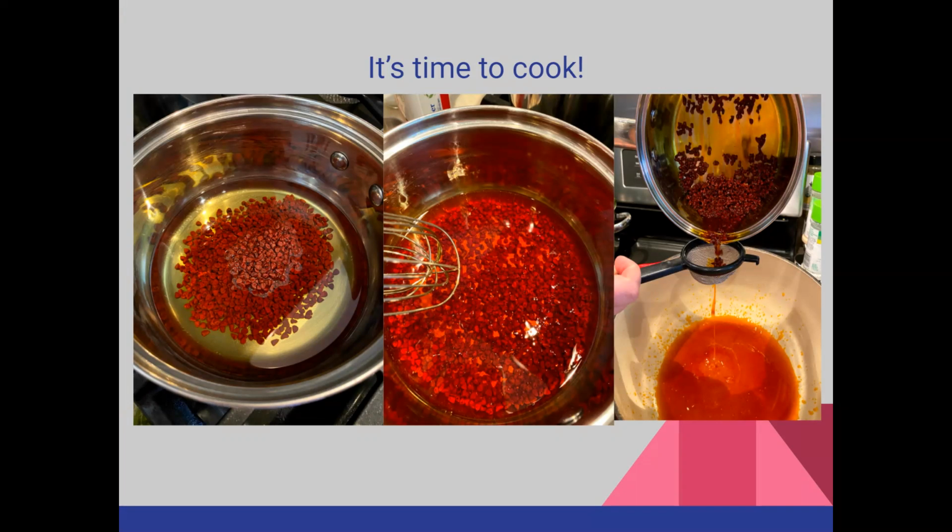So, first we had to make the achiote oil. We used annatto seeds and olive oil, and we cooked them on medium until the olive oil took on a deep red color from the annatto seeds. We also wanted to make sure it didn't burn, but we wanted to get a nice smoky flavor. And then after we had the flavor and color we were hoping for, we strained it into our larger cooking pan. So you can see at the beginning, you had the olive oil color and then you have that nice deep red. It was beautiful.